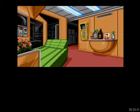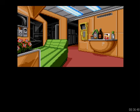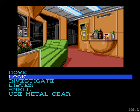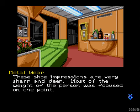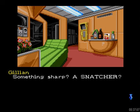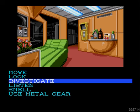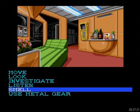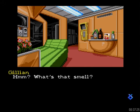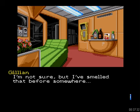To look at the floor. There are some faint depressions in the carpet that would indicate footprints. Let's investigate them footprints. These shoe impressions are very sharp and deep. Most of the weight of the person was focused on one point. Something sharp. Snatcher? That possibility exists. The sound seems to be coming from the bathroom. What's that smell? A snatcher? I'm not sure, but I've smelled that before somewhere.